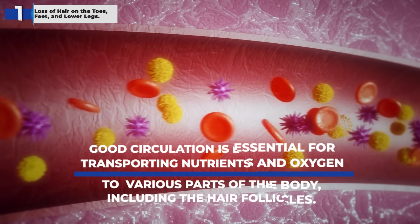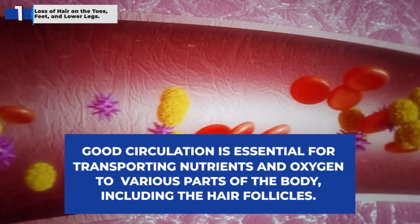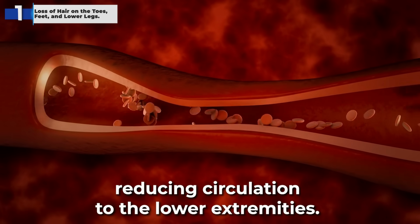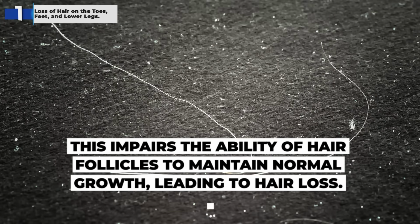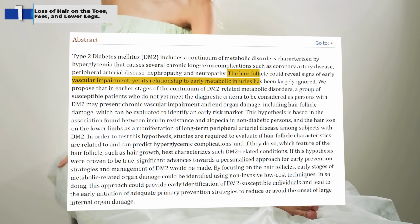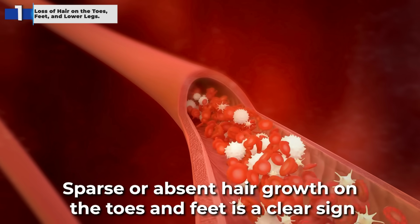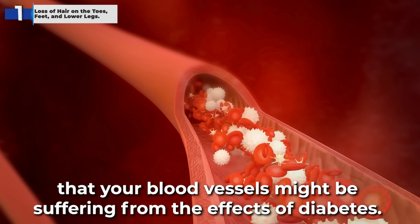Good circulation is essential for transporting nutrients and oxygen to various parts of the body, including the hair follicles. In diabetes, high blood sugar levels can damage blood vessels, reducing circulation to the lower extremities. This impairs the ability of hair follicles to maintain normal growth, leading to hair loss. Here's a fascinating fact. The pattern and extent of hair loss can provide clues about the severity of your circulatory issues. Sparse or absent hair growth on the toes and feet is a clear sign that your blood vessels might be suffering from the effects of diabetes.